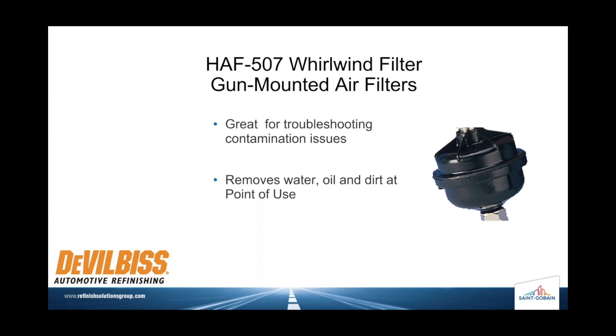I don't know. Send him out a Whirlwind filter, the HAF 507, have him put it on a spray gun. You're using it as a tool to figure out what's going on. If the problem goes away and his paint jobs come out clean, you have a problem with either the air filtration on the wall or the air hose, because that's what you've changed. You put an air filtration unit at the base of the spray gun. If you put that HAF 507 at the base of the spray gun and he still gets dirt and contamination, then it's not the wall filtration, it's not the air hose. It's going to be the painter, it's going to be the car, it's going to be the booth.